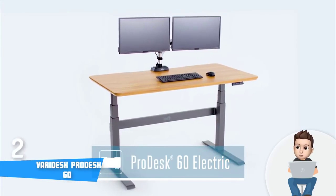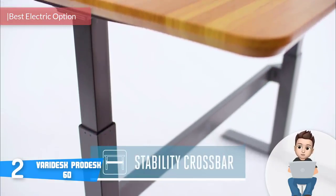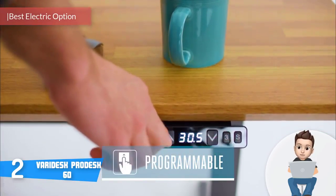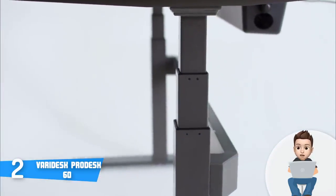Moving on, at number 2, we have the Veridesk ProDesk 60. The ProDesk 60 is an electric standing desk that received numerous positive critiques regarding its construction and functionalities, so let's get quickly into action and find out what's so special about it.